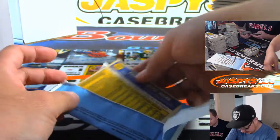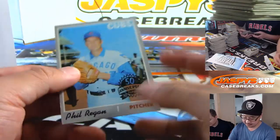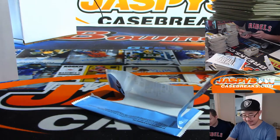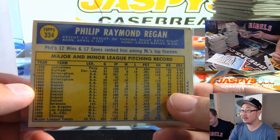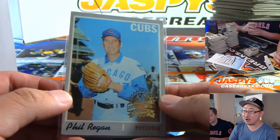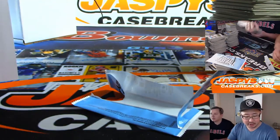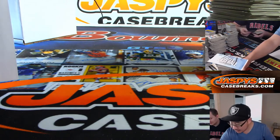We got Philip Seymour Hoffman. For the Cubs. No, that's Phil Regan. Philip Seymour Hoffman's not dead. Is Phil Regan dead? Wasn't he a coach for a while? I feel like he coached for a while. That goes to Jeff Goldhaber and the Chi-Town Cubbies. This is the last box right here, boys and girls.